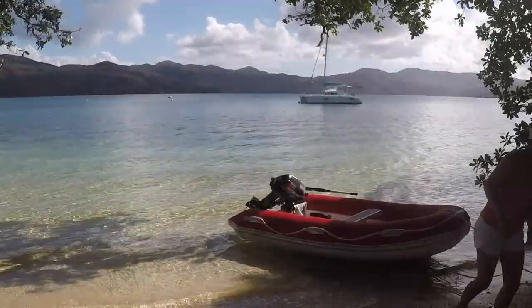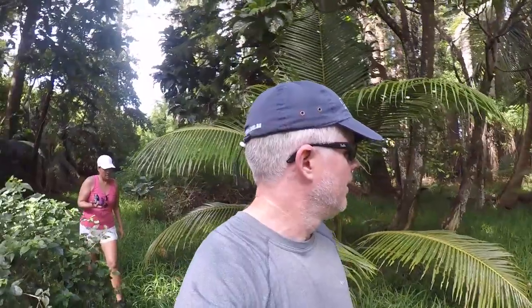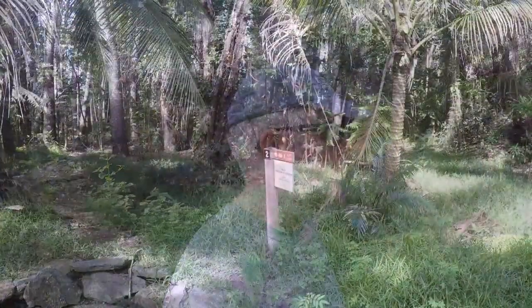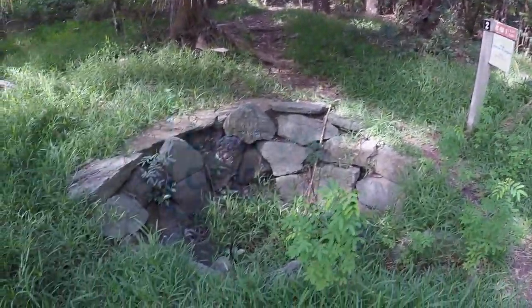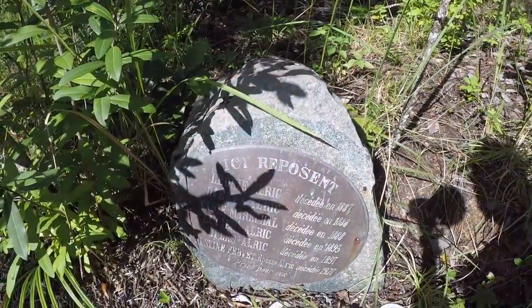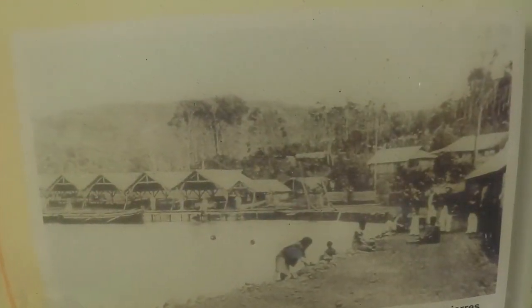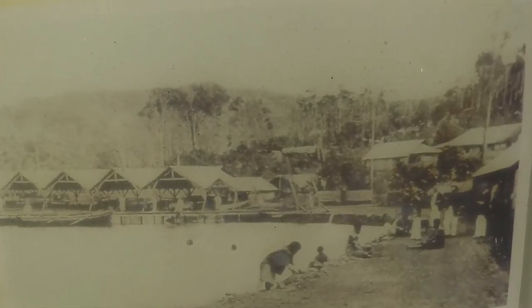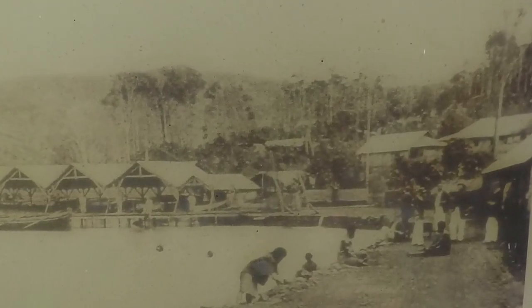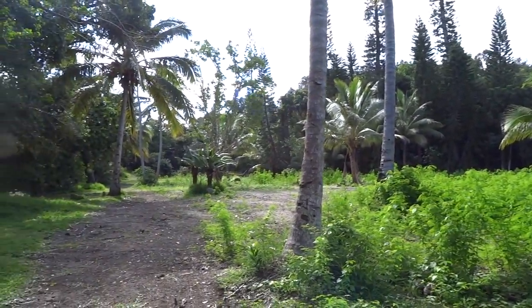We've come to explore this little island where there used to be a hotel. We're now making it up. What's that? So this is the cemetery on Casey Island. The cemetery contains the tombs of the Englishman Captain Olivier, first New Caledonian pilot to work for the sandalwood traders, and the Alric family. And the Alric family were the only family to reign on the island once it shut down in 1911.